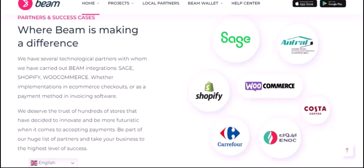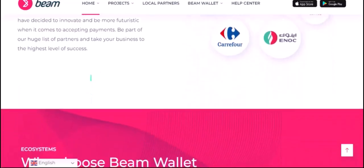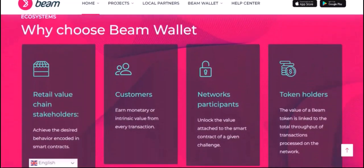Storing your Beam. Once you've successfully purchased Beam, it's crucial to store it securely. Exchanges can be vulnerable to hacks, so it's recommended to withdraw your Beam to a personal wallet. There are two main types of wallets. Hardware wallets. These are physical devices that store your private keys offline, providing the highest level of security. Popular options include Ledger Nano S and Trezor. Software wallets. These are digital wallets that can be accessed on your computer or smartphone. While they are generally less secure than hardware wallets, they can be convenient for everyday use.